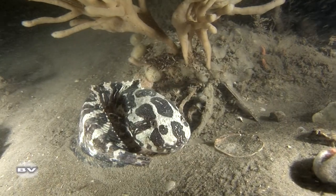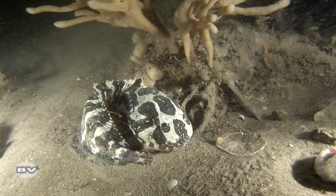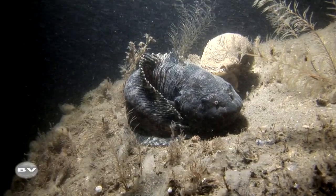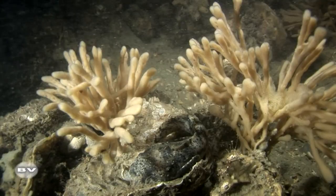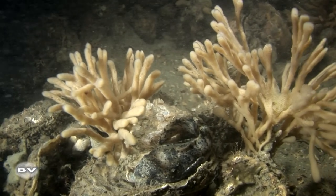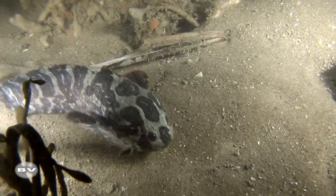Around the same time, we welcome the bearded brotula, a little bit weird-looking fish that deposits its eggs between the tentacles of mermaid's glove. The bearded brotula is really a winter guest. After fertilization and depositing the eggs, they are left to their fate.